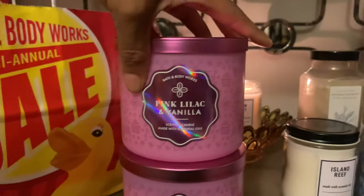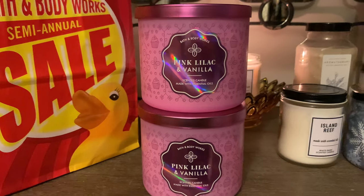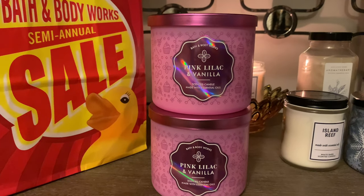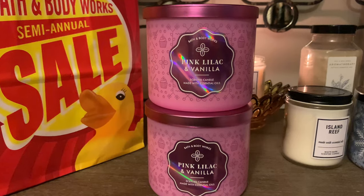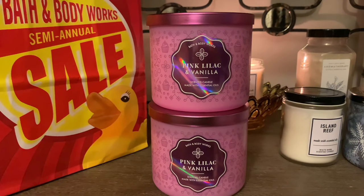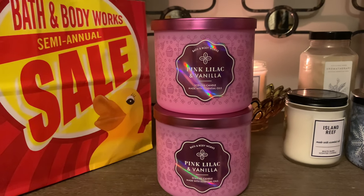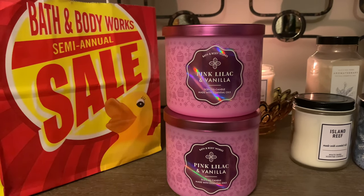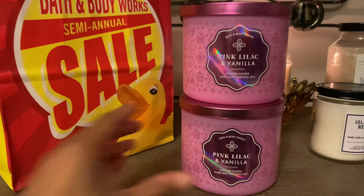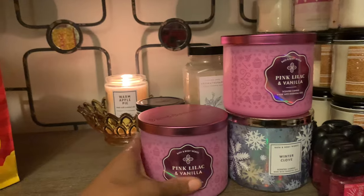Here is the other pink lilac and vanilla. I highly recommend this candle. These are so cute. This whole collection is just adorable, and I really feel like once we have a sale, these are going to go super fast. They had just put the pink lilac and vanilla out. They hadn't even put them on the shelves yet, so I asked if I could sniff this one because it's actually my first time ever smelling pink lilac and vanilla, and I instantly fell in love. So this is a beautiful candle, definitely one for spring, very feminine, floral, and sweet. So I highly recommend pink lilac and vanilla if you happen to come across that. These are headed to stores for sure.